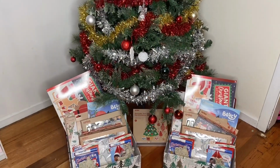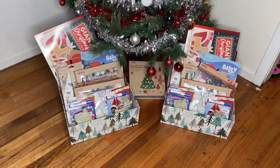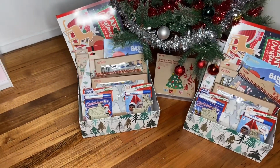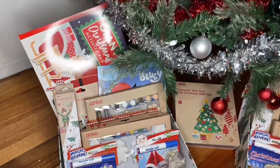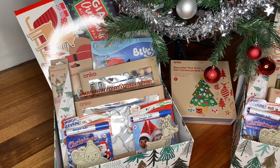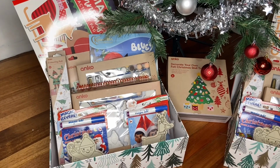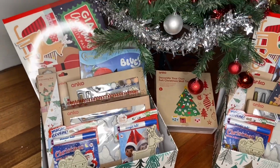So here is what the kids are going to wake up to in the morning. It seriously already looks like Christmas morning. I feel like they are so lucky. I would have loved to have these Christmas boxes as a kid, but I grew up in a time where there wasn't any social media. So, you know, the idea really wasn't out there. But now that it is, I think it's a fantastic idea, and I just cannot wait for my kids to wake up in the morning and see these.